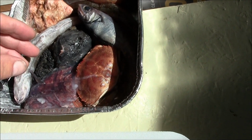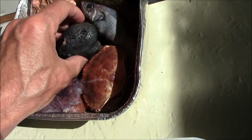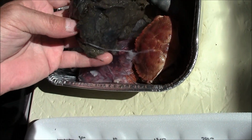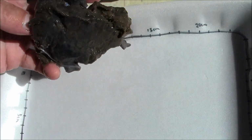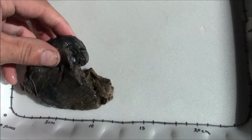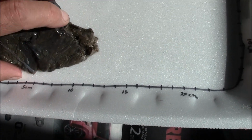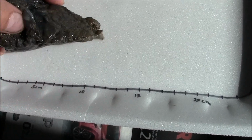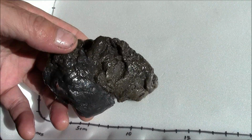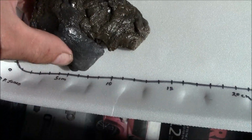Hello, in this bunch of specimens I found a blob, a black blob-like creature. Put it in a little tray here that I prepared. Found it at work at a fish plant here in Nova Scotia.